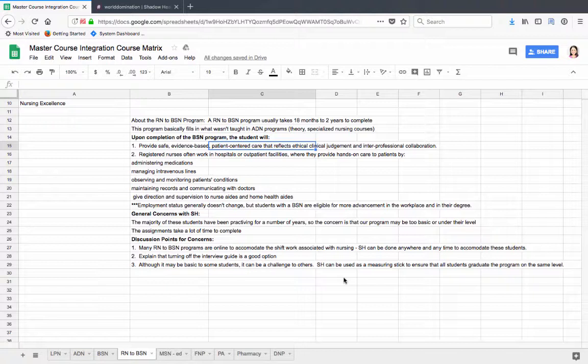So theory, specialized nursing courses. So you're going to see gero and mental health and evidence-based practice and leadership and those types of courses that they don't have time for in the associate degree level nursing programs. So at the completion of the BSN program, the students are going to be able to provide that same safe, evidence-based, patient-centered care. They're going to basically maintain their same job, but they have a lot of opportunities now for advancement. So they can be leaders or educators or move up in the pay grade. So a lot of room for opportunity for advancement there.